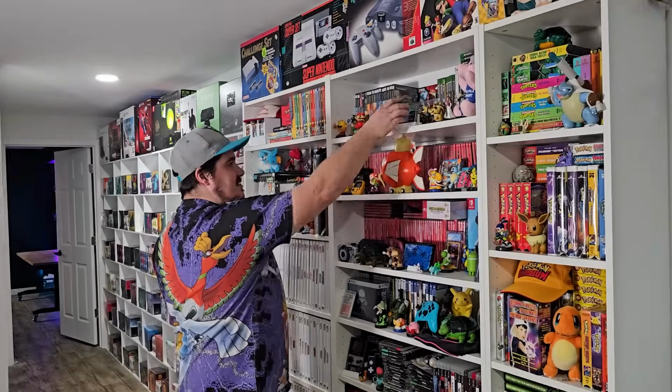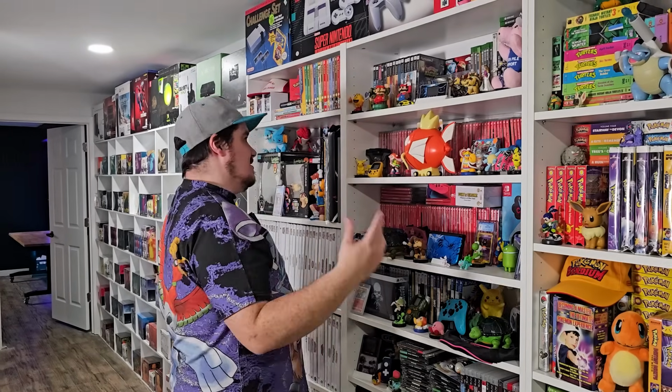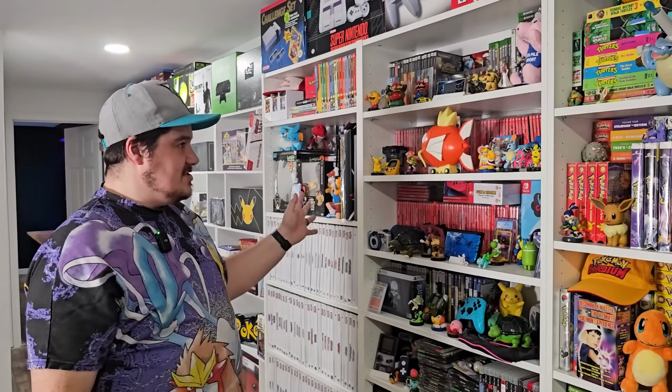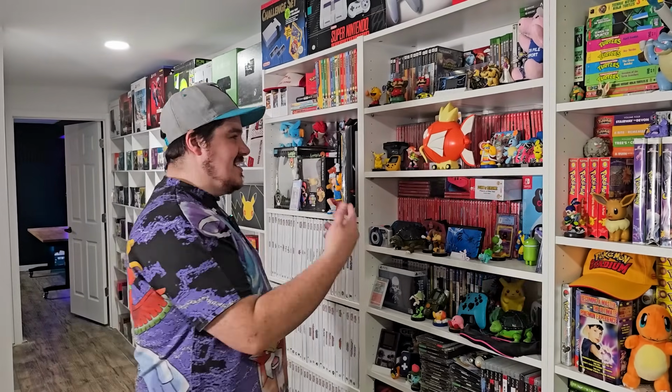You got games. We do have a Game Boy Micro. Shout out to Retro Rick for selling me that. Really good condition, came with the power cord, everything. So shout out to him for that. Got some of my Switch collection. I think this is pretty much all of it now. Nice to actually have it all in one place, but the issue I'm running into is I can't get the games without knocking things over.